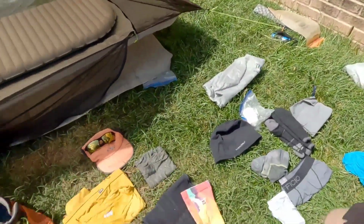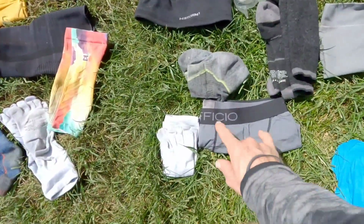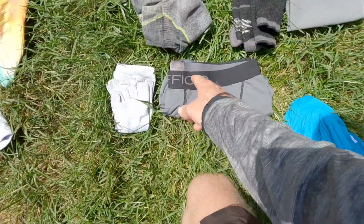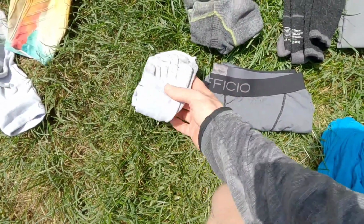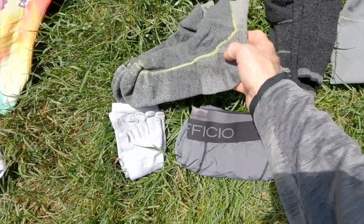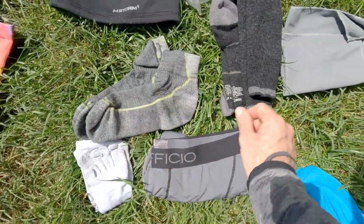But some of the extra stuff I carried in my pack then, I carried an extra pair of undies, same style, just a different color. Carried an extra pair of the Injinji toe sock liners. Carried an extra pair of the same style again, just a different color of the Darn Toughs.